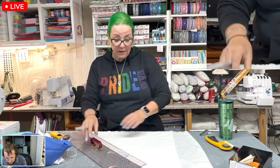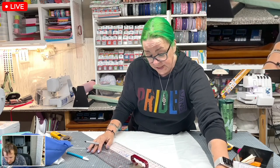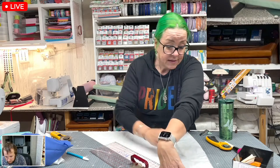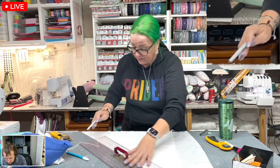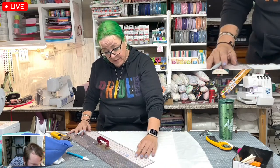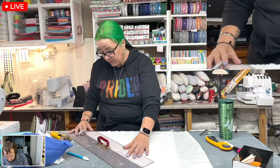All right, so that's my first piece of bias binding. You can actually go through with this line. I'm just going to cut 2 so you guys get a feel for it. 3.5, again, lining up. There we go. 3.5. And 3.5.